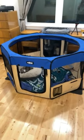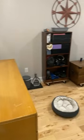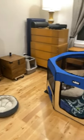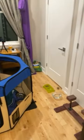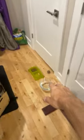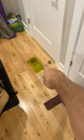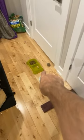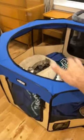Hey. So we got the playpen finally set up. This is the room now. Nice little cat nursery, right? Olivia has her own. I'm sorry, not Olivia. It's our dog. Frances has her own bowl and little salmon snacks out here, water, toys, stuff like that. The playpen, she's in there right now.